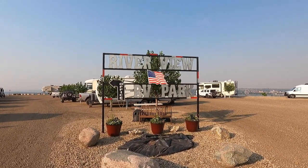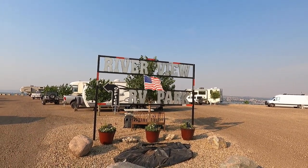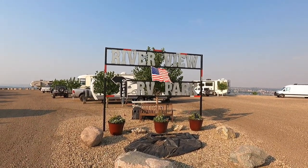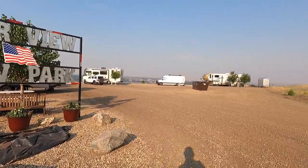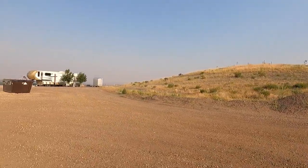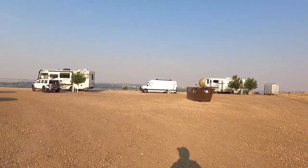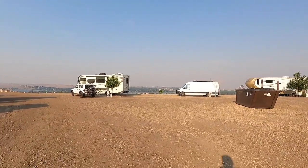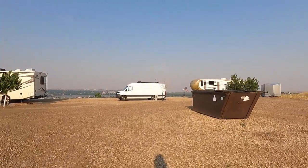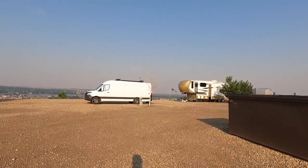Well, I got a premium site with a view. Wait till you see the view. Riverview RV Park. It was like $35, $36, something like that. Check it out right there. Love it. The owner lady kind of remembered me. She remembered my old dog, Scooby, for sure. Everyone remembers her. But wait till you see this view.